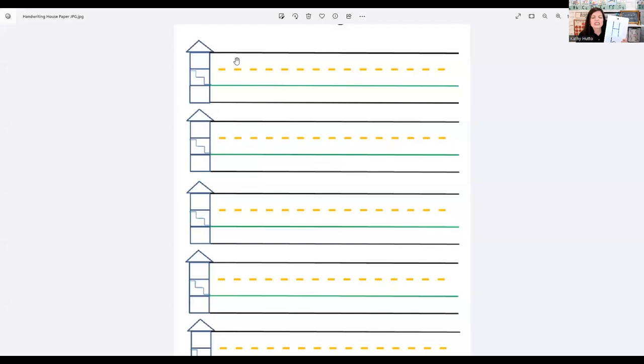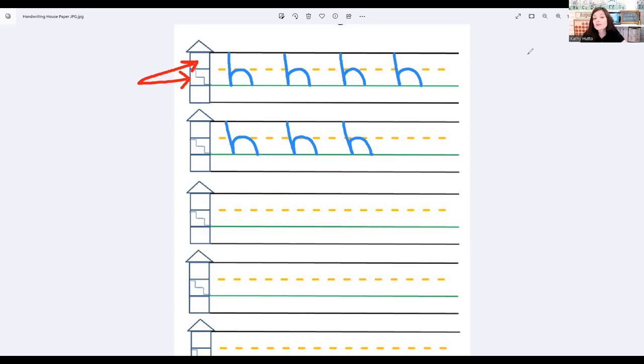Start upstairs. This is a teenager letter. It's going to go upstairs, then it's going to come downstairs and hop downstairs. Normally our little letters stay downstairs. But remember, sometimes those teenager letters can go upstairs or even hang out in the basement. This one goes upstairs and then we're going to hop over downstairs. One hop. Hop over. One hop. Good job.